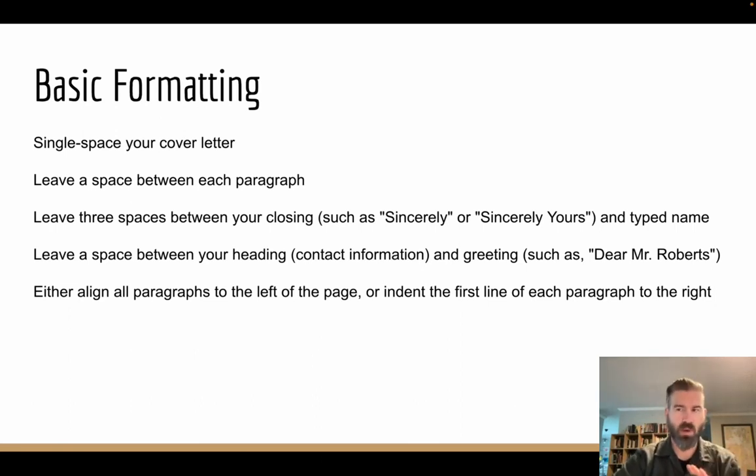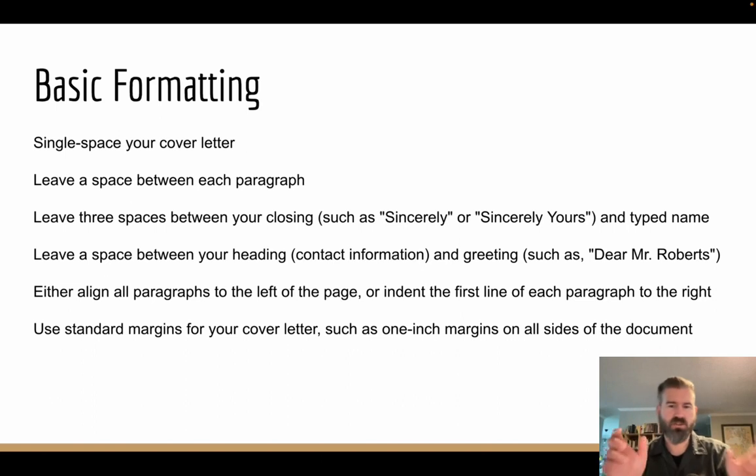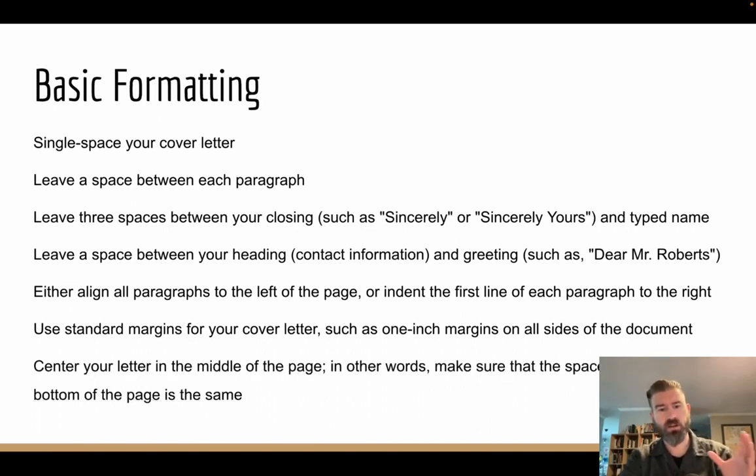And I would say in most business scenarios, they don't tend to indent. So just putting everything flush with the left-hand margin works, especially if you've got that extra space between your paragraphs. Use standard margins. So that's usually a 1-inch margin. And if you're using any type of word processing software, it's usually set to 1-inch margins. Just don't adjust those at all. And then center your letter in the middle of the page. So they're talking here about vertically rather than horizontally. Obviously, you've got 1-inch margins on each side, and you don't want to center align that text.